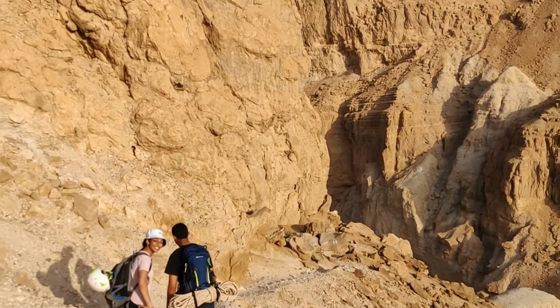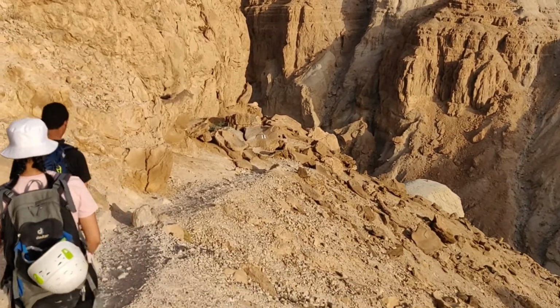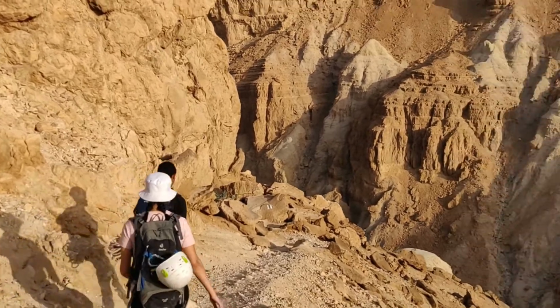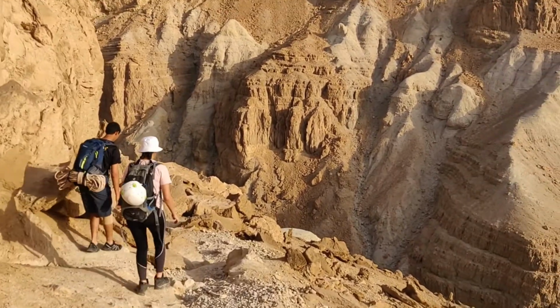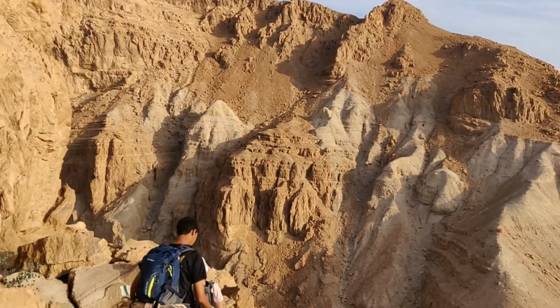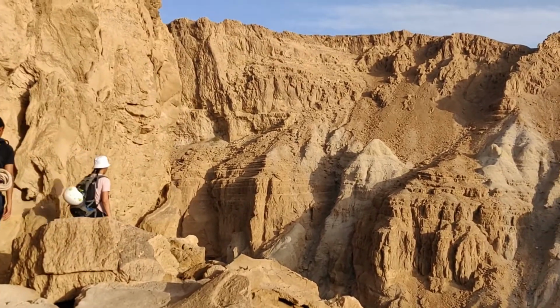Starting the walk into the valley. Still got a ways to go. But this is the beginning of the Rahaf trail. Following the green markings, a little further on, a few hundred meters, you'll turn left and straight up and out of the valley. Then we'll go around and come into the valley from above.